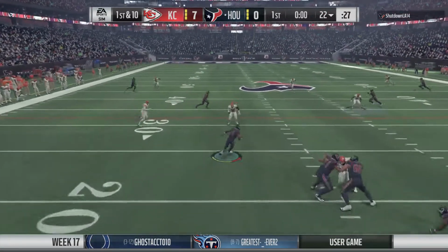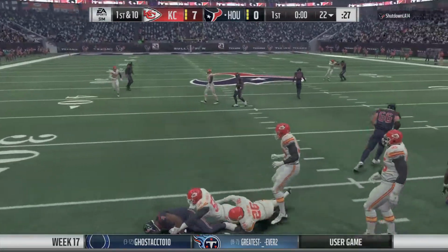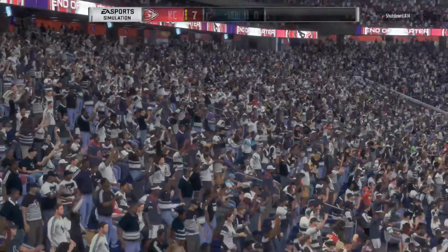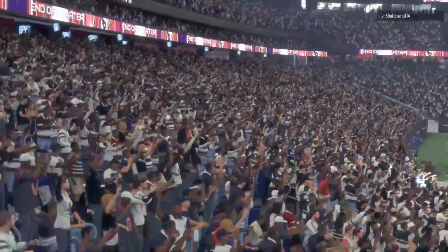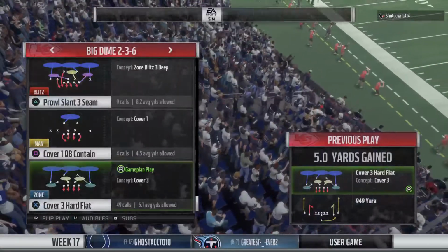Buying time to his left. And he's going to be brought down on what will be the final play of this first quarter. With Charles Davis, I'm Brandon Gaudin, and it's Texans football as we get going in quarter number 2.